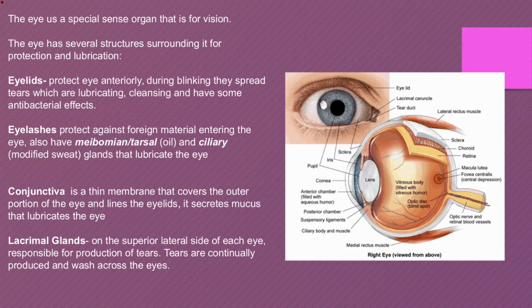So again, we start in the eye. The eye is for vision. The occipital lobe is dedicated for vision, right? We talked about that already. So we have structures around the eye that protect the eye, that lubricate the eye, that move the eye.